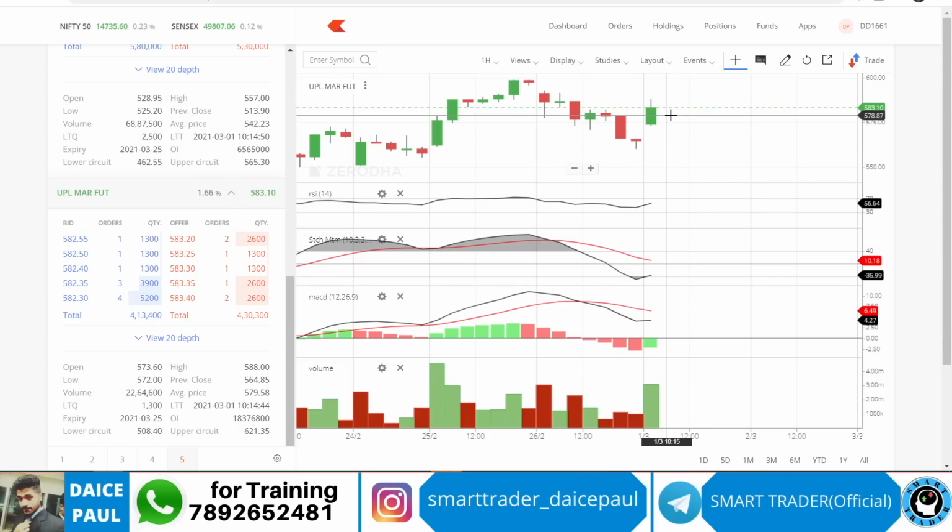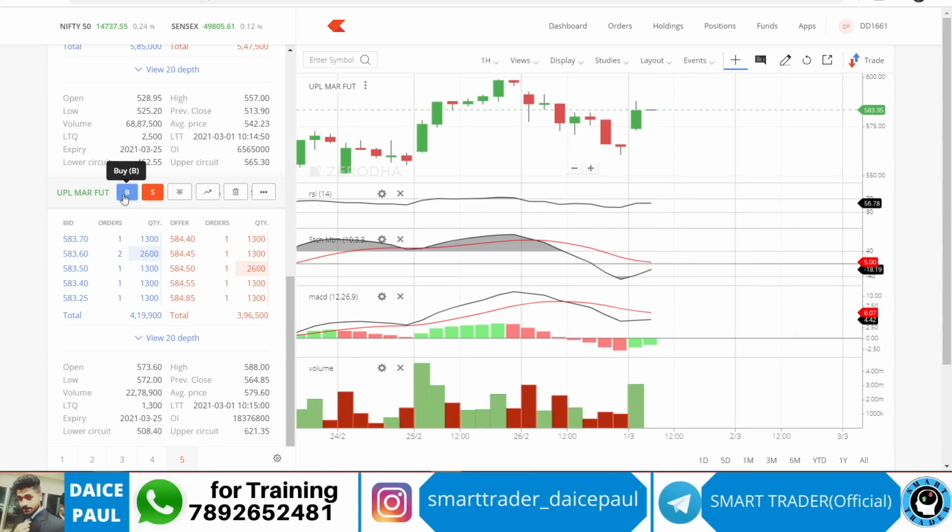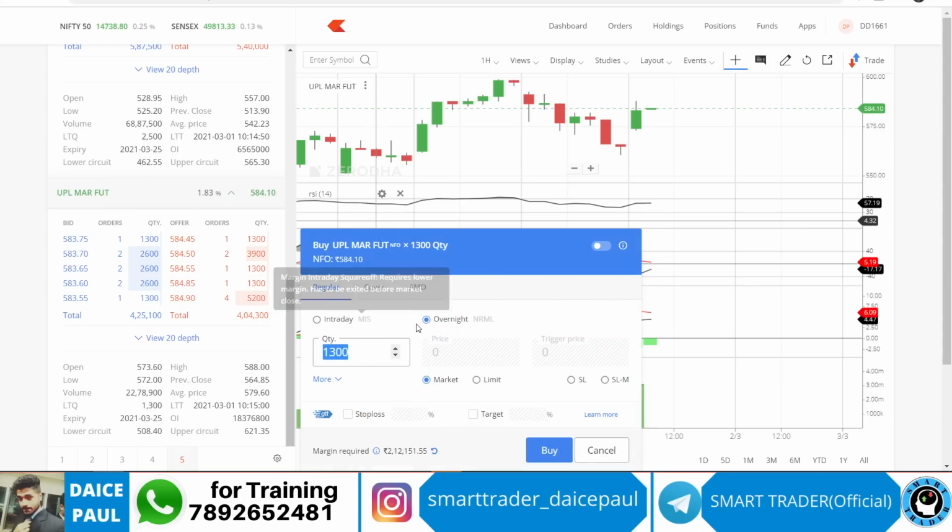So you can scalp around 0.3%, which is close to, let's say, 1 rupee 70 or 1 rupee 60 paisa. That's how you can scalp in this particular stock. So I'll just take one lot for showing you guys. Just take a quick market order.